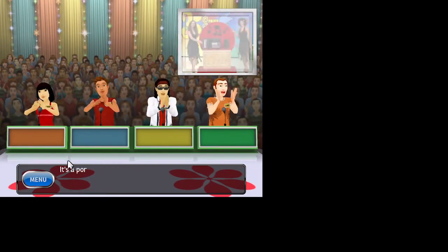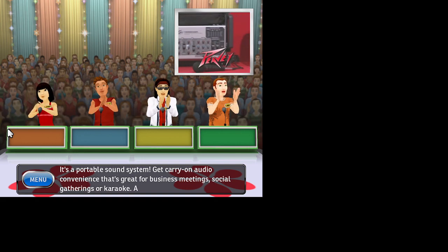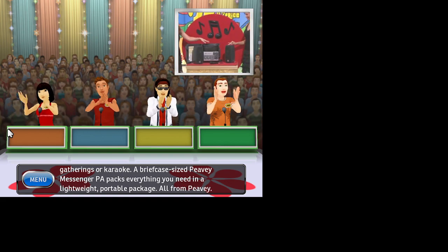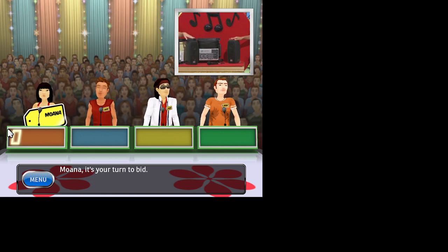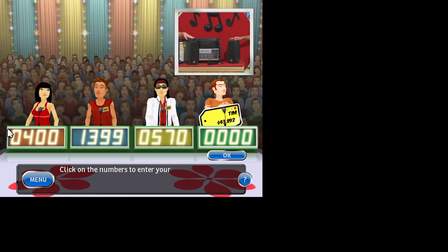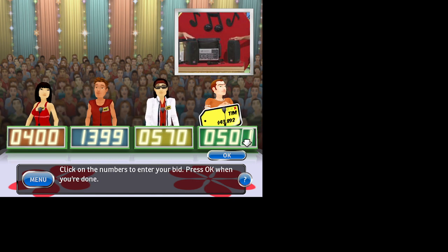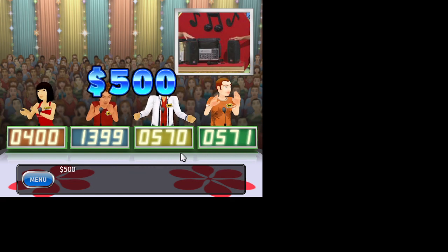Welcome to Contestants Row. It's a portable sound system. Get carry-on audio convenience that's great for business meetings, social gatherings, or karaoke. A briefcase size PV Messenger PA packs everything you need in a lightweight portable package, all from PV. Let's start the bidding. It's your turn to bid. The actual retail price is? You lose.